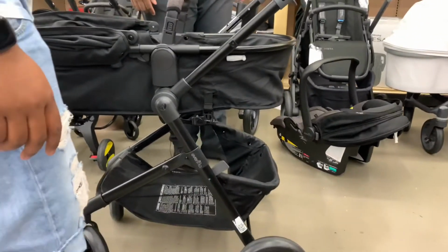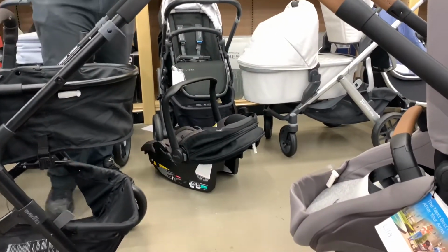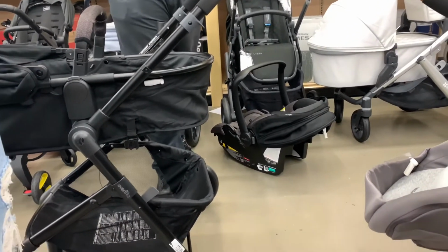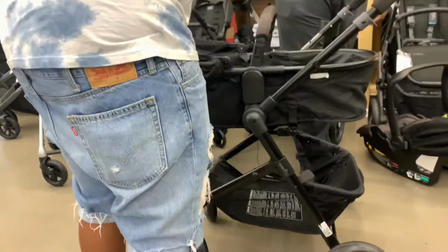I like that. But the only reason the car seat can be put in the seat, even though it can also go in the frame, is because Evenflo likes to promote that they can put the car seat up by your face. So when I wheeled it over, I don't know if you noticed how high the car seat is. Yes, which I like. That's not a normal thing. Nobody else does that. So they just do it for the feature.